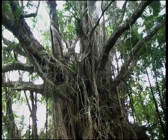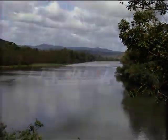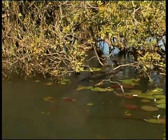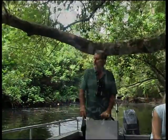Whilst in the Daintree, we recommend a journey by boat along the Daintree River. Now there's a number of boats in the region catering to tourists, including those especially for crocodile watching. Today we're with birdwatching expert Chris Dahlberg on one of his tours.